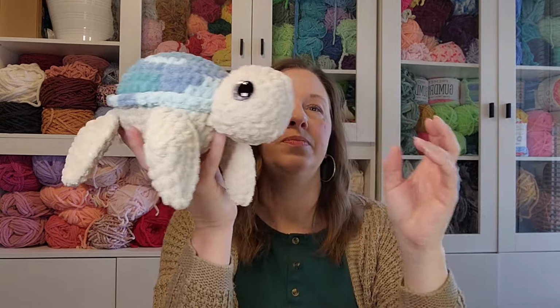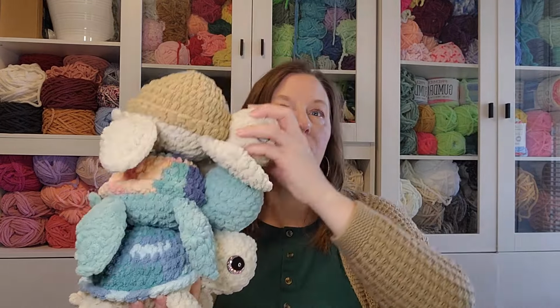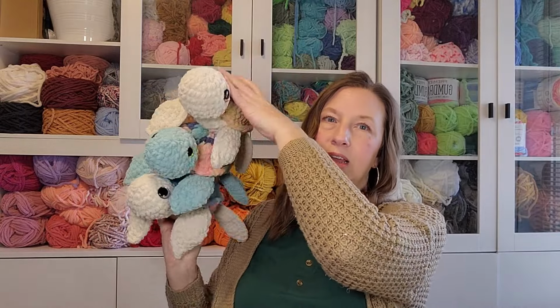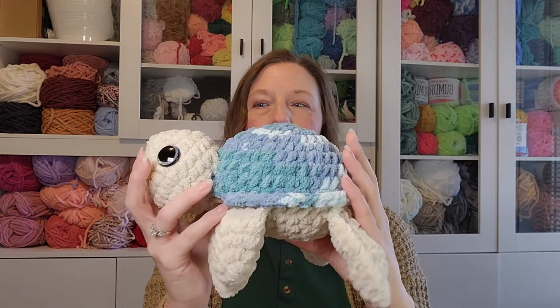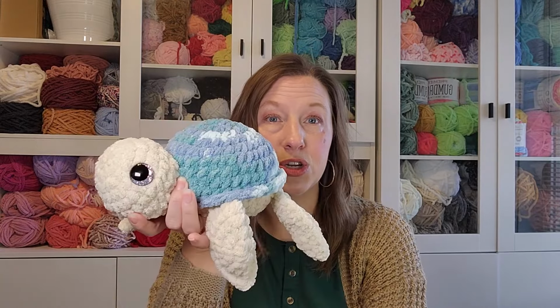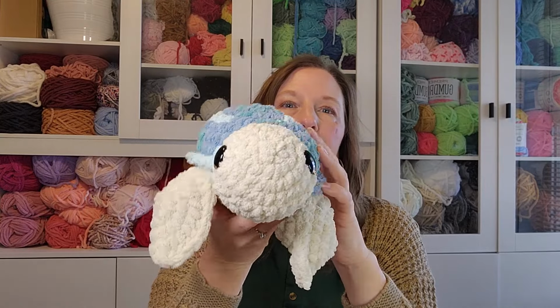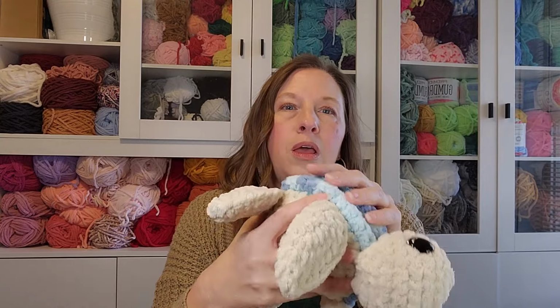Fred the turtle. I made 3 of this guy. 1, 2, 3. Oh my gosh. If you saw my market video, you saw that I sold out of every single turtle that I had. So it's going to be my mission to make sure that I have lots of turtles stocked for the next show.